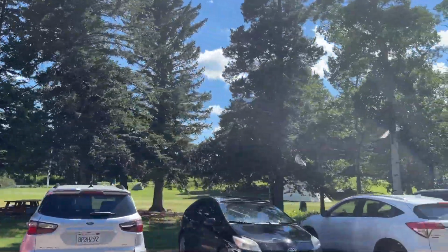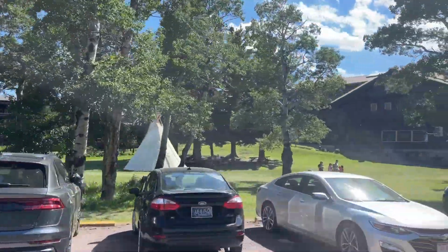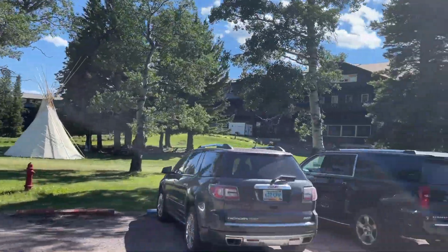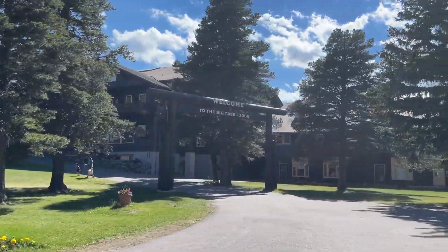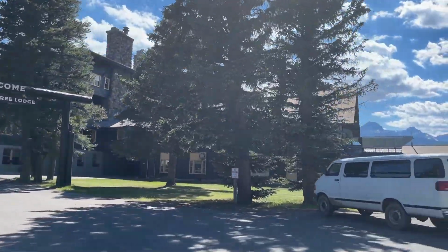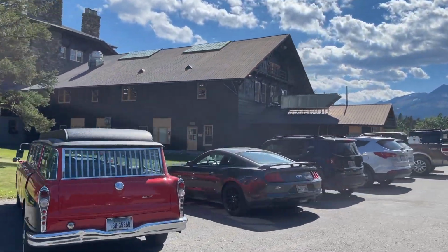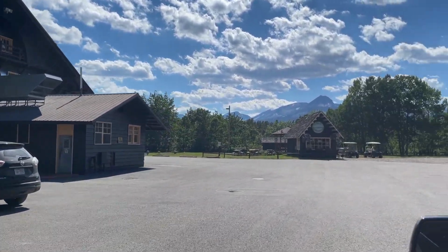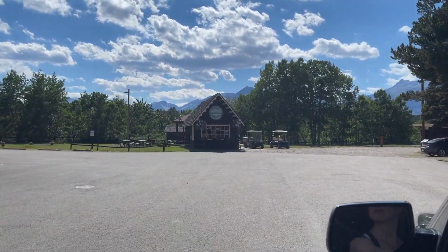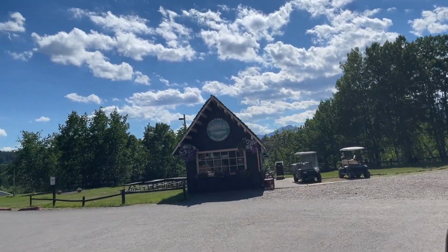And the other neat thing about East Glacier here, and it's part of the lodge, is they have a little 9-hole golf course, and the scenery at this golf course is unbelievable. Besides Banff, I haven't been to a golf course that has a better backdrop than some of the holes at this place. And as you can see, here's the clubhouse. It's tiny. It's just a little pro shop where you check in.